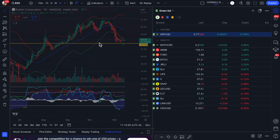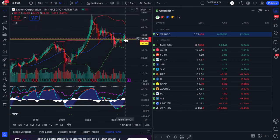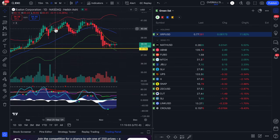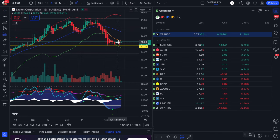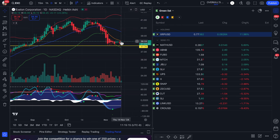This doesn't look bad. I know the monthly candle's red, but we still got 16 days left in the month. So if we get a pump here, that candle could turn back to green. So if you want to play this, set a stop loss at 37.75. You got a pretty nice range all the way back up to 41. That's about an 8% move back to the top there.